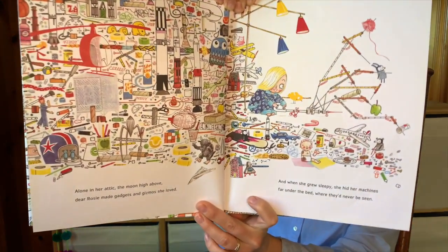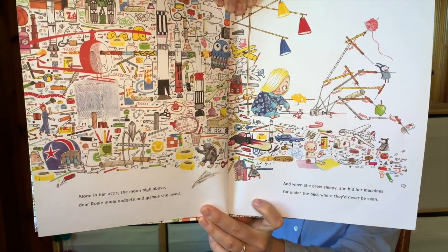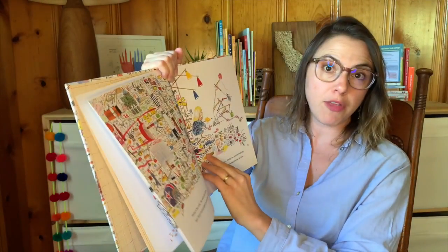You can see she's got all this stuff, and she's building and creating from what other people thought was just trash.